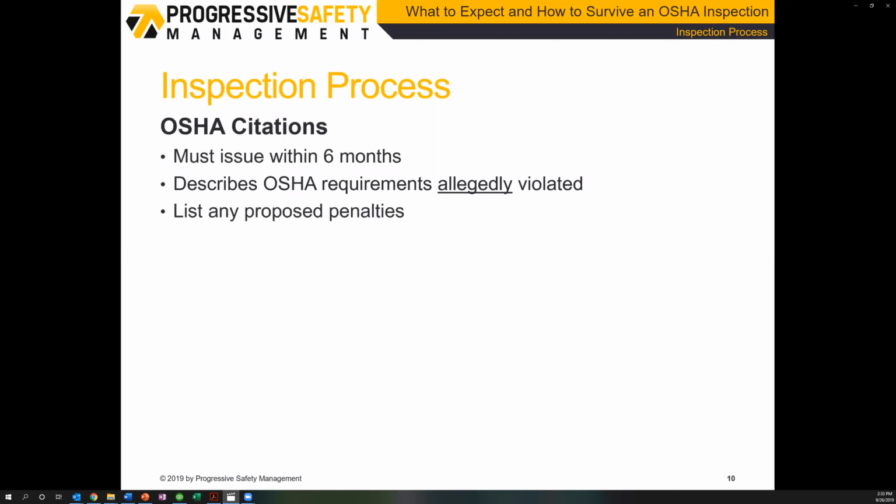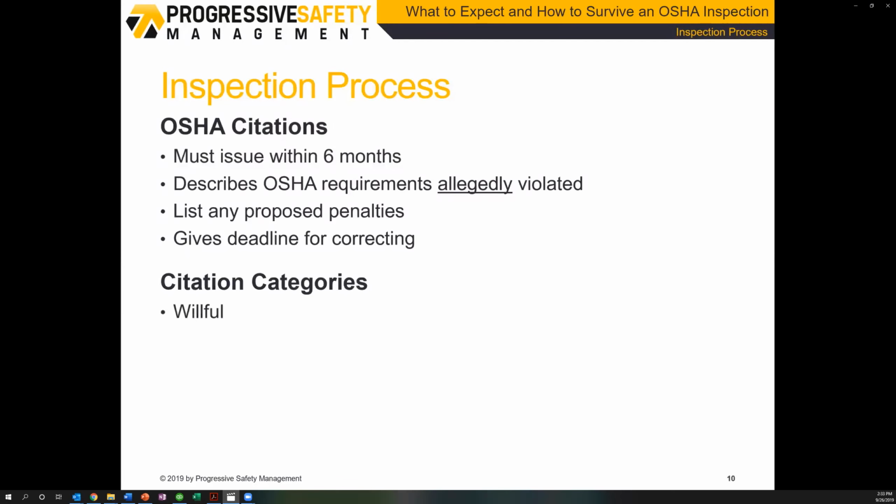Also, there'll be a list of all the proposed penalties, so you can get the dollar amounts at that time. They'll give you an idea of what that number looks like for each of the citations. Also, the citations give the deadlines for correcting it. Inside the citation, it'll say, you didn't have a lockout tagout procedure, so we need to have one developed by this time. So it'll give you a deadline. There are all kinds of more details to go into on OSHA citations, but I wanted to give you the quick heavy hitters because I want to focus more on the preparing side.